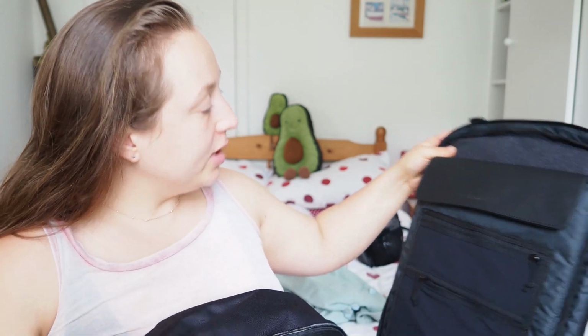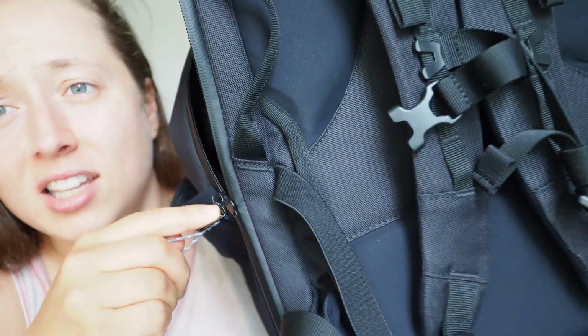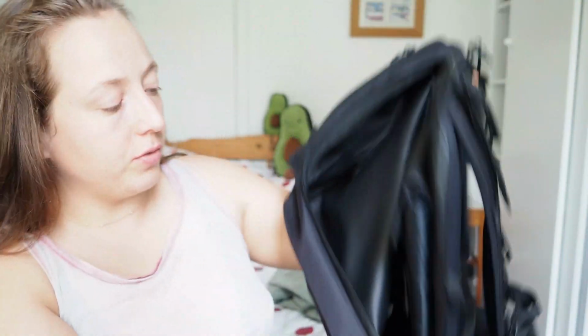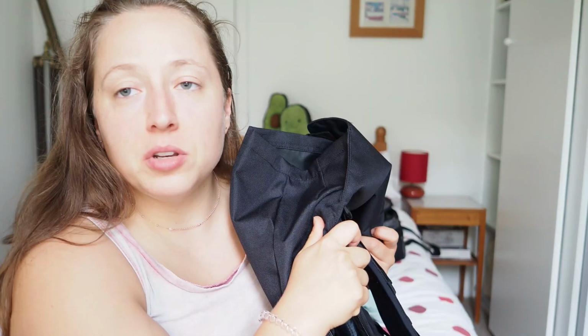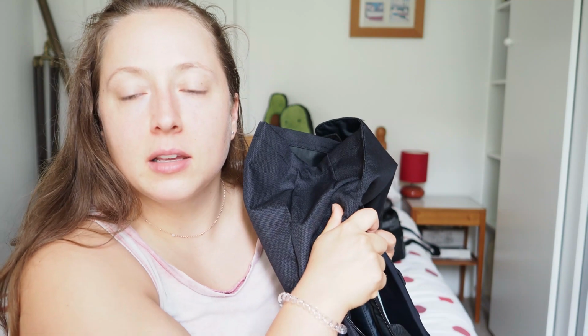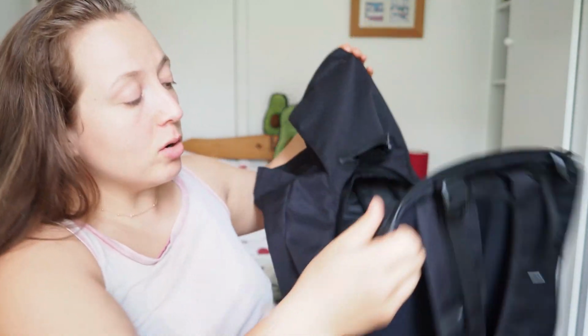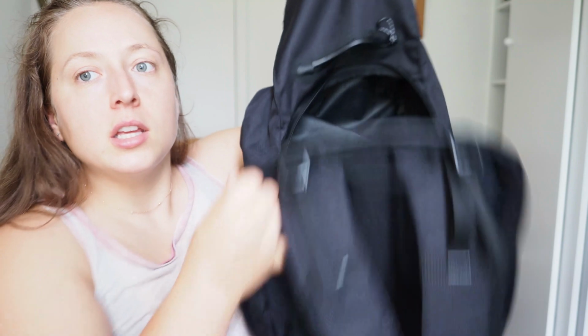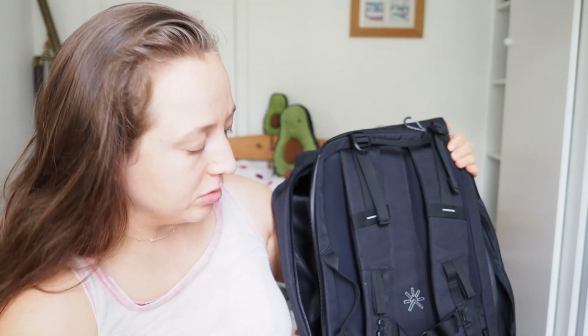Now, what is a little bit silly is the fact that you can lock it, right? So you think, oh great, that's fairly safe. But there's no way of locking this top bit. There's two ways in. The most obvious way is through the top. If somebody's gonna go in your bag and steal stuff, they're gonna go in through the top. They're not gonna think to open it like that. So having lockability is probably not so useful.